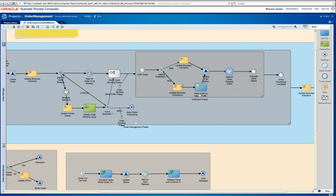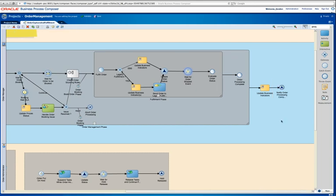Otherwise, we'll flow down a path where we're going to send this order off to be fulfilled in another ERP solution. And in this case, we're invoking another service within our SOA infrastructure to trigger the creation of this order and the fulfillment process within that subsequent system. In either event, we move forward and now we wait for an order shipping event to be received. Once we receive that order shipping event, processing will be complete. We'll update our order and we'll complete this running instance of the process.